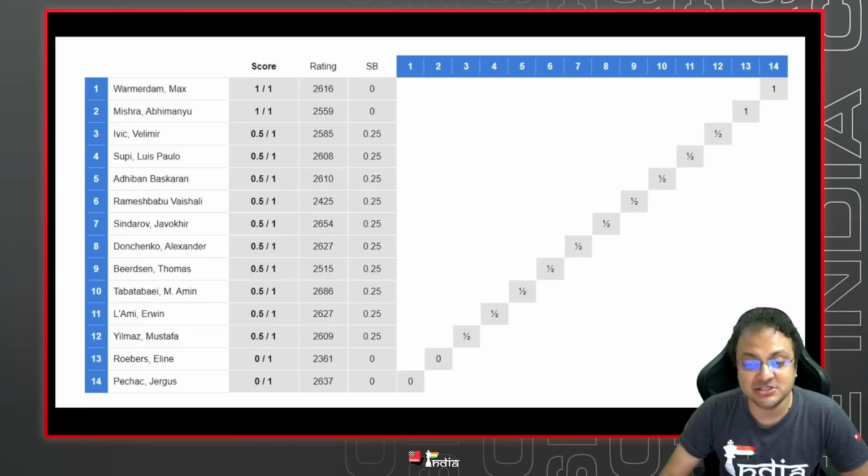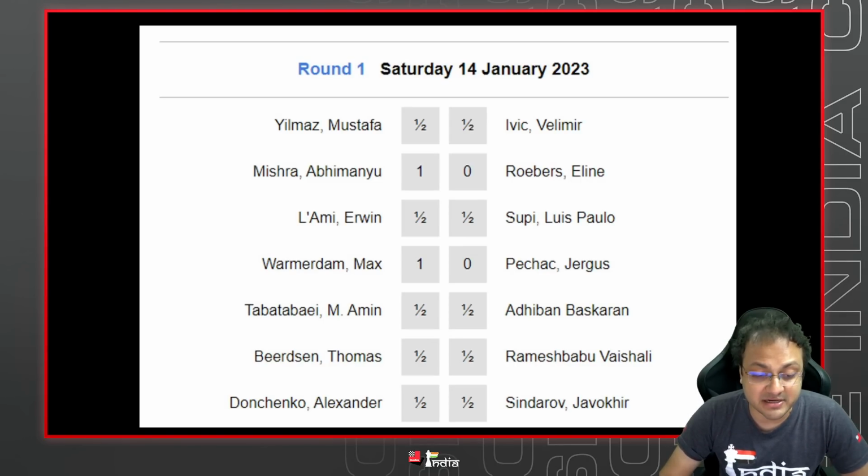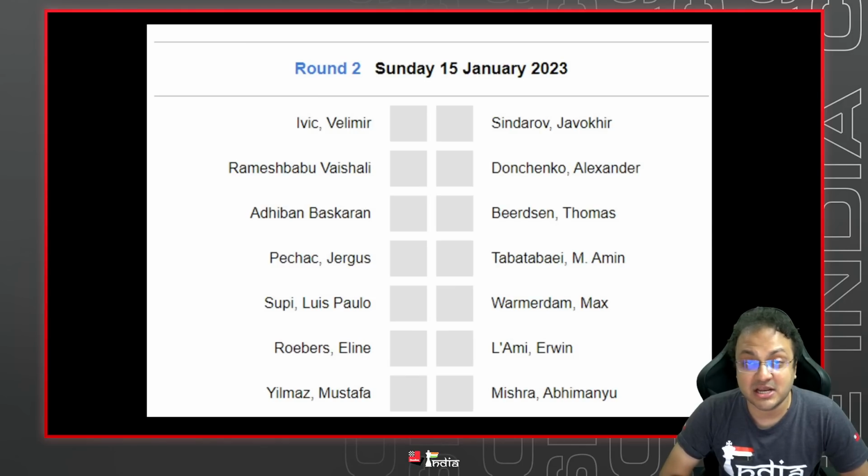And in the challengers section, we had both Adiban and Vaishali drawing their games. They were both in some trouble out of the opening, but both saved it. Adiban saved it against Tabatabai, and Vaishali saved it against Thomas Beardsen. Today, Vaishali takes on Donchenko in the challengers, and Adiban is up against Beardsen and Thomas.